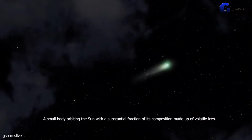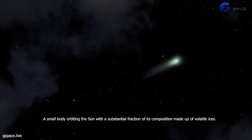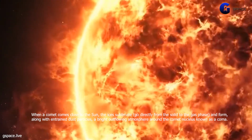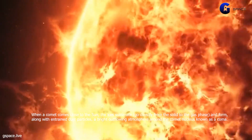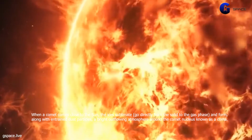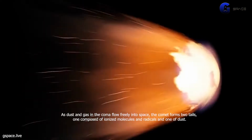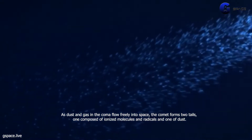Comet. A small body orbiting the Sun with a substantial fraction of its composition made up of volatile ices. When a comet comes close to the Sun, the ices sublimate, go directly from the solid to the gas phase, and form, along with entrained dust particles, a bright outflowing atmosphere around the comet nucleus known as a coma. As dust and gas in the coma flow freely into space, the comet forms two tails, one composed of ionized molecules and radicals and one of dust.